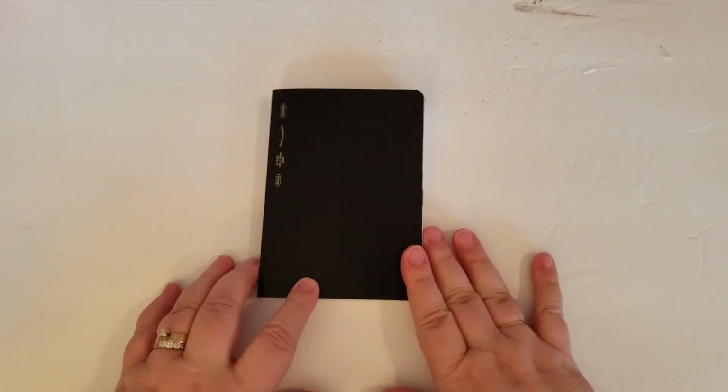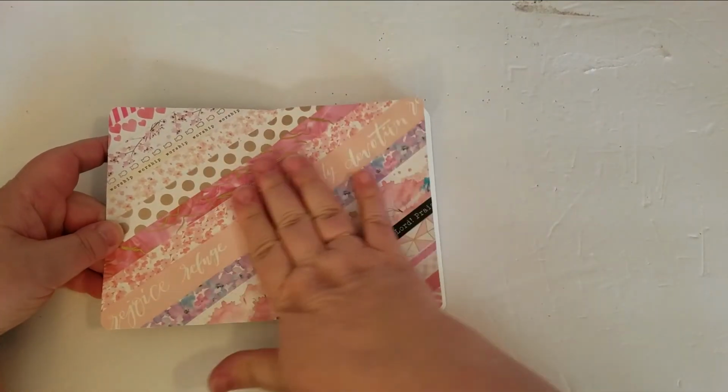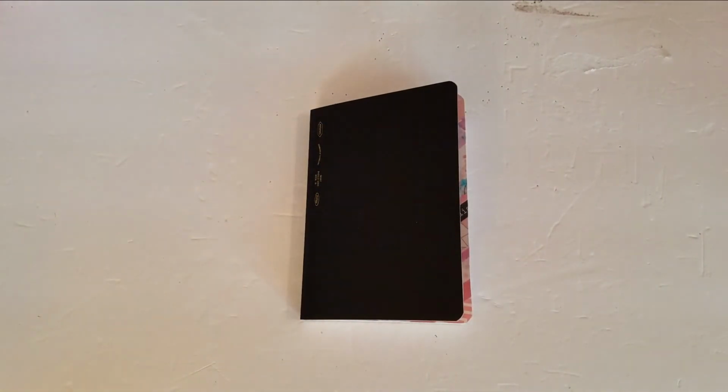But there we have it. My size A6 Stylogy, and I will continue keeping you posted and show you the different things that I'm going to do with this book.